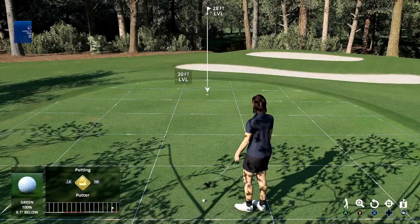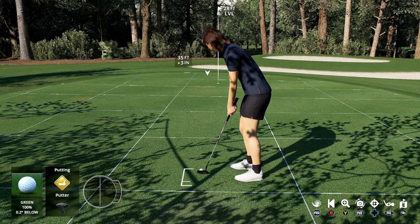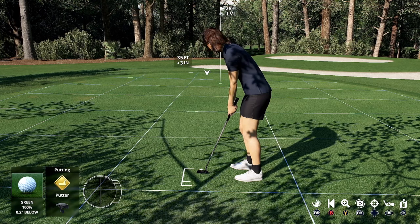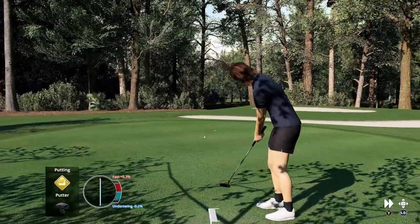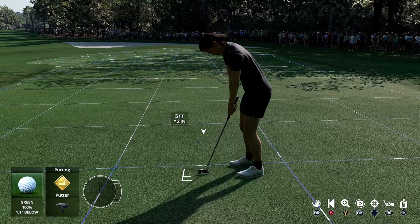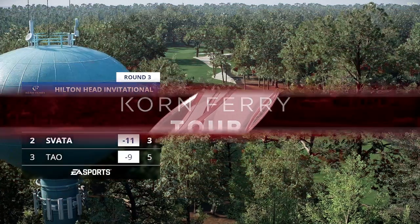And that ball looked good in the air. You'd like it to be a little closer, but still, inside 40 feet, just going to have to be careful with the lag putting. Nicely done. It is a par here at the third, and she's going to remain a shot back.